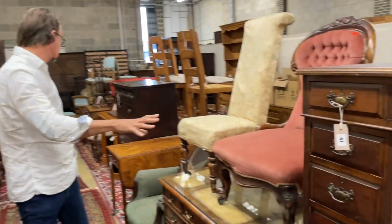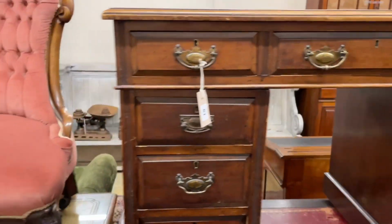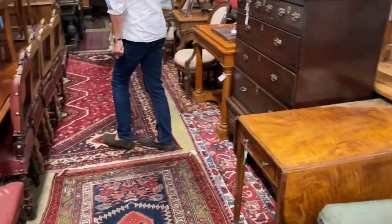A few pedestal desks here. Further carpets and runners as shown below.